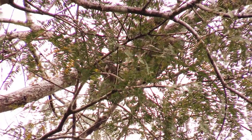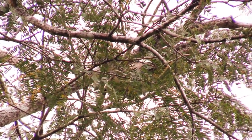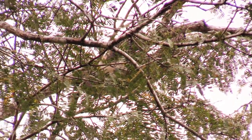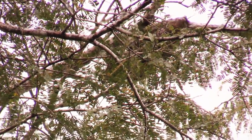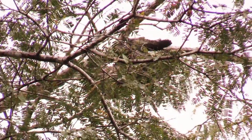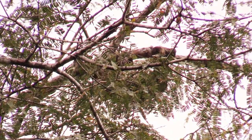The pygmy marmoset shares its habitat with a large variety of other animals, like this sloth who, as usual, is not too busy. Sloths spend almost their entire life hanging upside down in the trees.